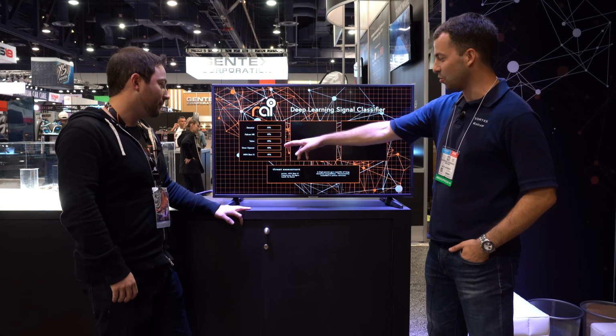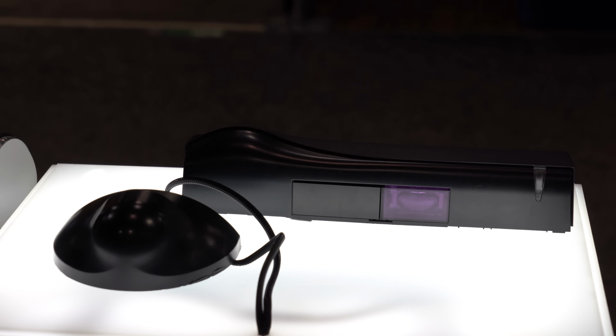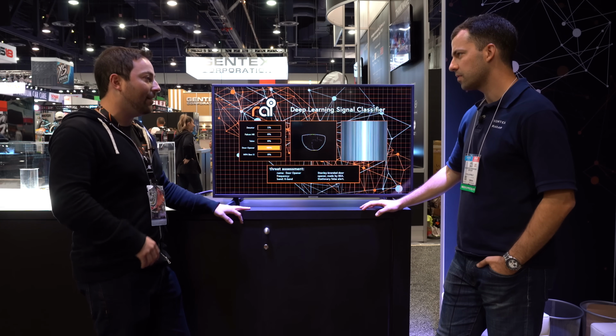So you've also got door openers marked here. Yep. Tell me about this. So a door opener is just a CW signal. It's no different than any radar gun. So you can see here that the raster kind of looks the same to you, and while we struggle picking out patterns, to the AI, that's nothing.